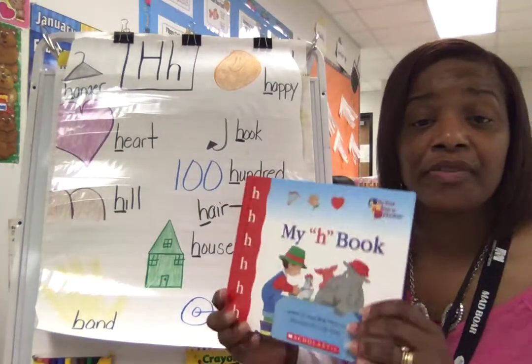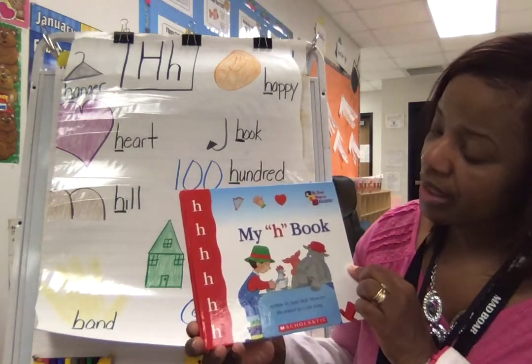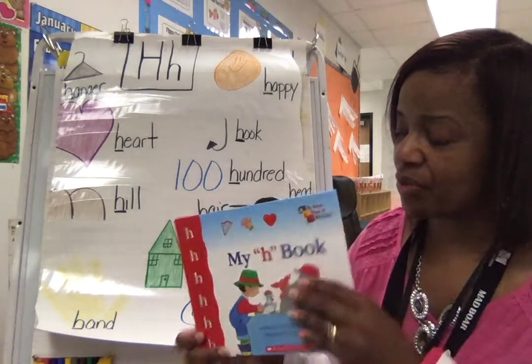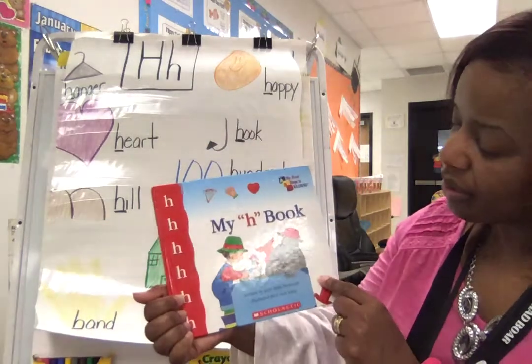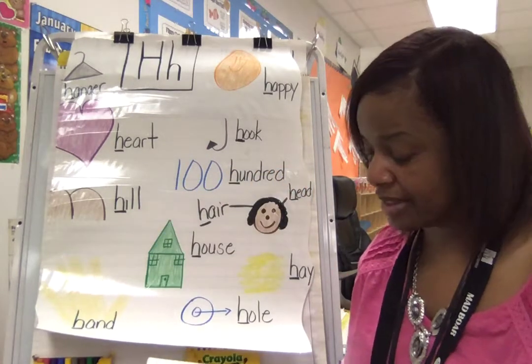All right, let's take a look at this book. And as usual, we'll see what little H will do on his journey. Remember the parts of a book. We have the front. What is this right here? That's your back. Of course, we have the spine. There's our title. There's the author who writes the words, and the illustrator draws the pictures. So let's read. Excellent job.